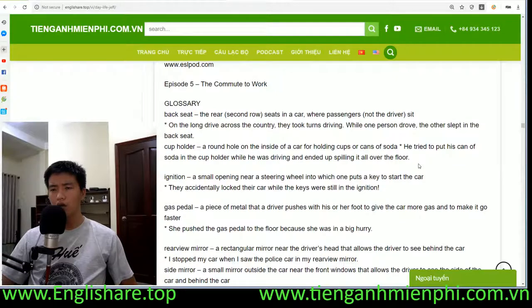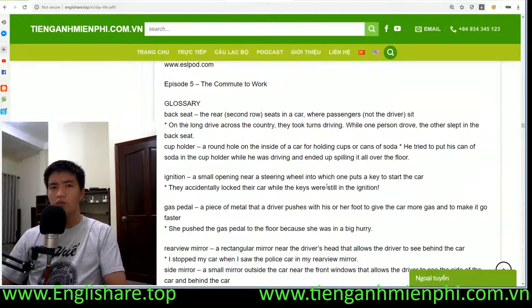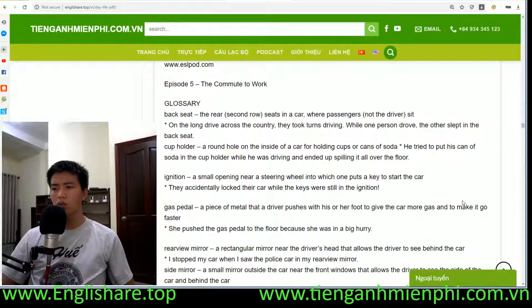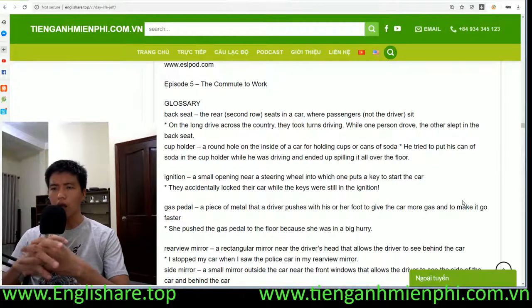Ignition, a small opening near the steering wheel into which one puts a key to start a car. The accident totally locked their car while the keys were still in the ignition.